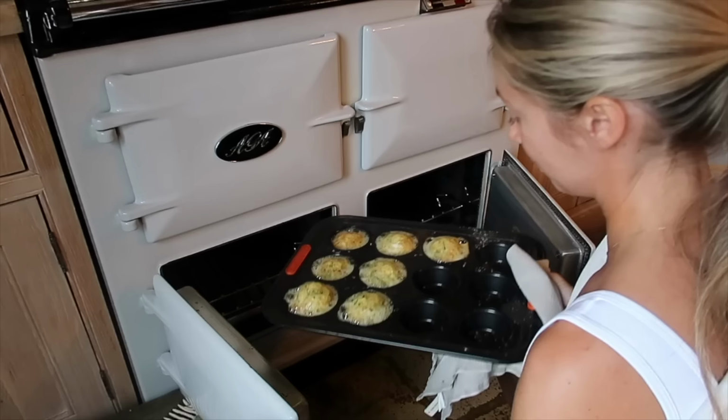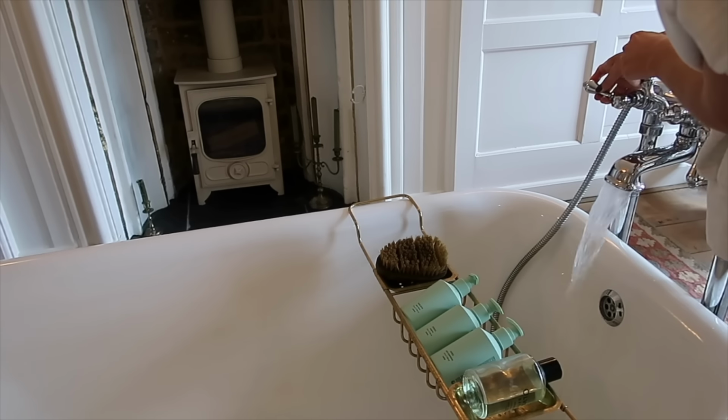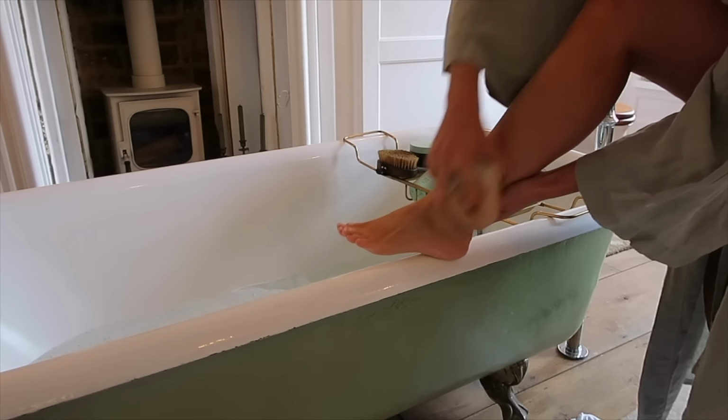I do normally have this after my first egg muffin, but they're still in the oven, so I'm gonna go and have the best bit first. It's so good, so good. Okay, I'm gonna enjoy that, have my egg muffins, and then I'm gonna enjoy a lovely pampering bath. Once the egg muffins are out of the oven, I am going to treat myself to a lovely pampering bath this morning. It is a Sunday after all.